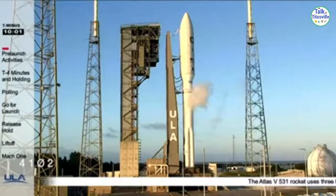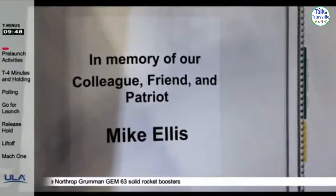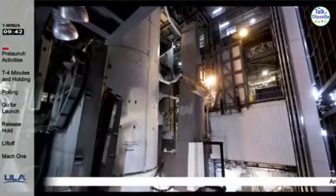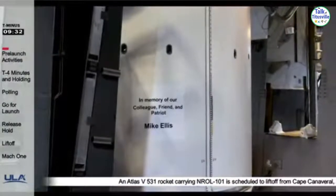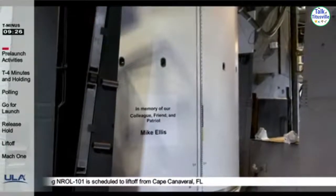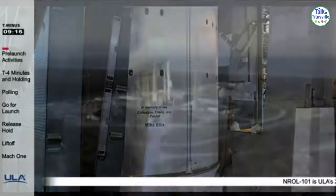The NROL-101 mission is dedicated to our friend and colleague, Mike Ellis. Let's listen into the dedication. Today's NROL-101 launch has a dedication on the launch vehicle to Michael Thomas Mike Ellis, who passed away at 60 years of age on 17 September 2020. Mike dedicated more than 35 years of his life to supporting national defense. Mike will be remembered by his colleagues in the NRO for being the driving force behind the design and construction of the Eastern Processing Facility at Cape Canaveral, Florida, the world's premier spacecraft processing facility. The words cemented on NROL 101 read, "In memory of our colleague, friend, and patriot. May he rest in peace."